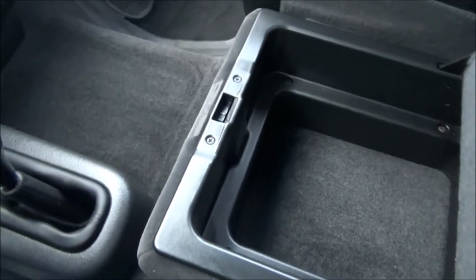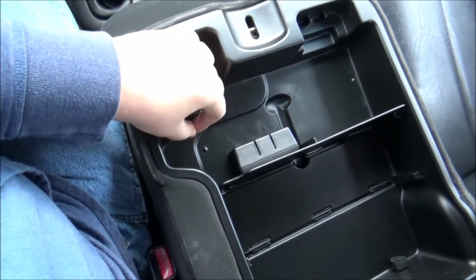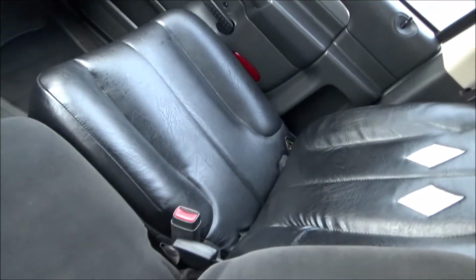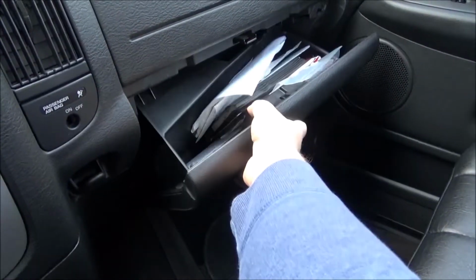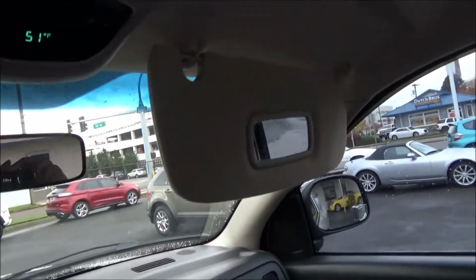You can fold the base of it up to reveal some storage. And this whole thing doubles as a center console. But inside it, you'll find more storage and another power outlet. The passenger sun visor does have a vanity mirror, and the driver's one does have a little fold here that you can store stuff.